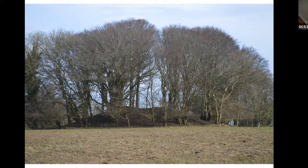So barrows were reused for burial in Roman and Saxon times, but people still used them as a special place to meet. Most of these barrows on the hill had a tree on them. I think that's why they chose that one, because it was an easy place for people from several parishes to get together and meet.